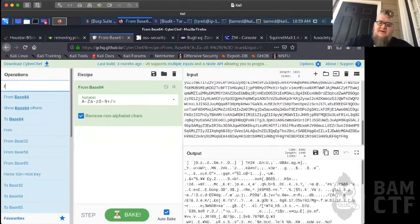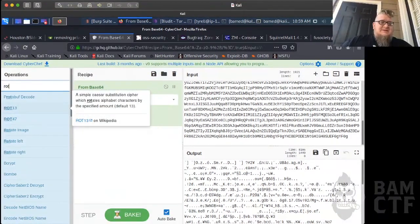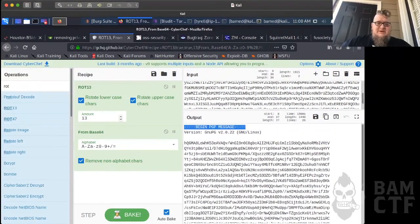A common encryption scheme that is often used in CTFs, and really doesn't have much use outside of CTFs, honestly, maybe some malware and other things might use it for some obfuscation, is ROT13. It's just a simple Caesar cipher, which rotates the alphabet by 13 characters. So we can try that. Let's ROT13 and then base64, and hey, look at that. So we have a PGP message.